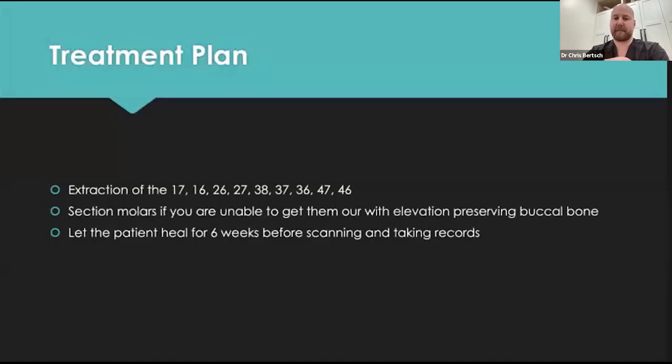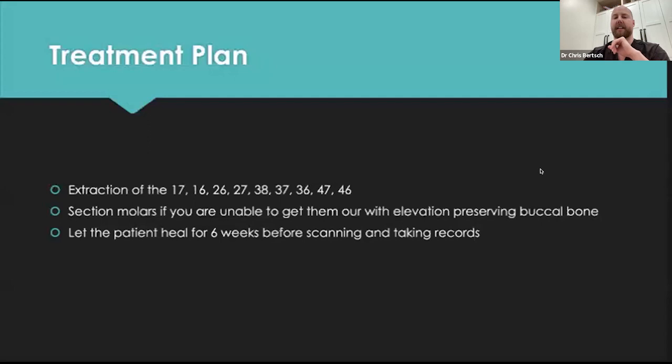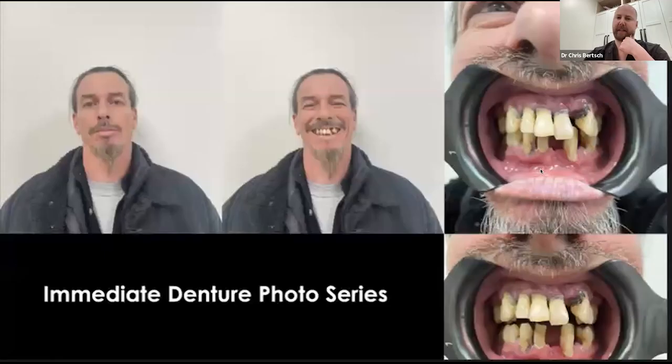So as far as treatment planning for this case, I'll actually go back to the pan. I extract all the molars. So I would leave him with just the premolars and anteriors, extract all the molars, let that heal for 6 weeks, and then take all the records for the immediate. So this is the pictures I take.